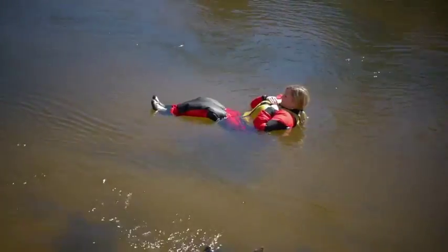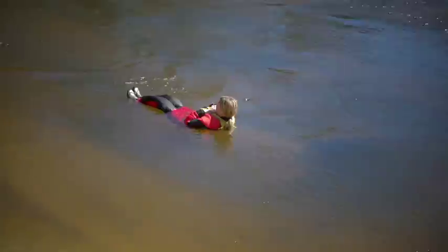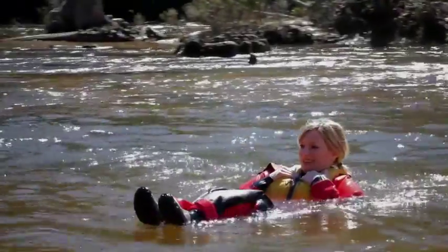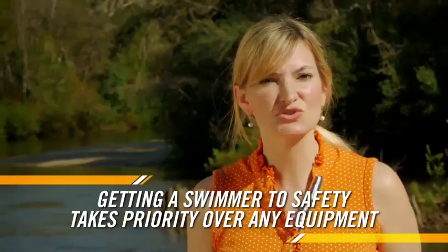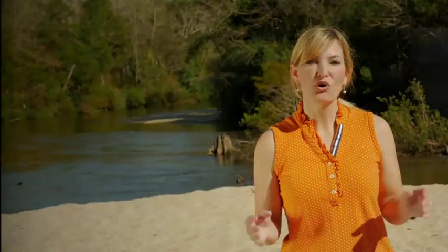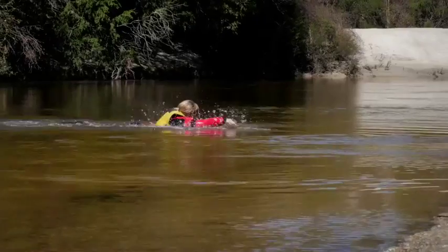of the water. Your feet and legs can serve as shock absorbers and push you away from rocks or other obstacles in the river. Keeping your feet on the surface will keep them from being snagged by unseen hazards on the riverbed. Remember, getting a swimmer to safety takes priority over any equipment. Swimmers need to take an active role in their own rescue by swimming aggressively to shore or to the nearest boat.